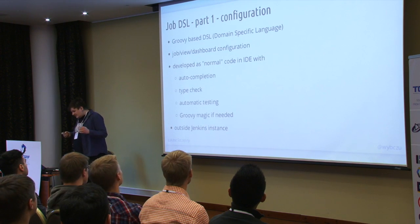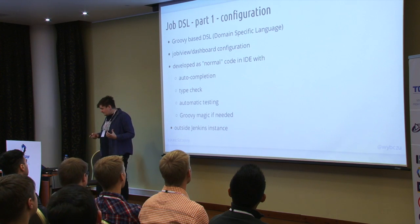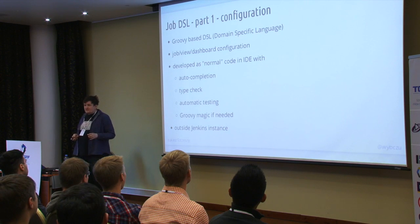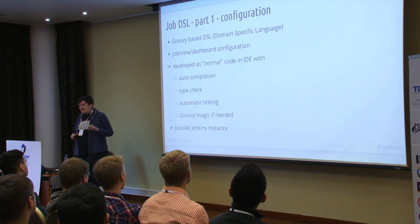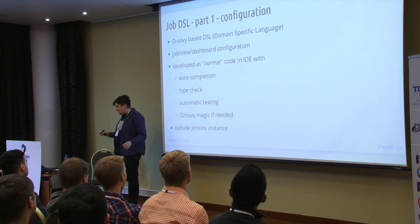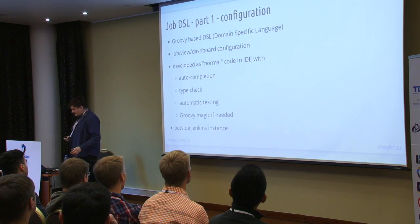So as I said, this is a Groovy-based DSL. It can create jobs, views, dashboards, everything. It can configure everything for you. And the most important part of it is that you develop it as normal code. You can open your favorite IDE, import a Groovy project, and you have all things like auto-completion, type checking, automated testing, and all the Groovy magic you need to write your Jenkins jobs.